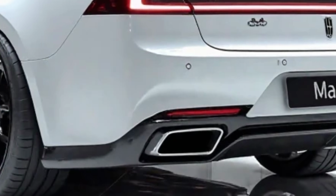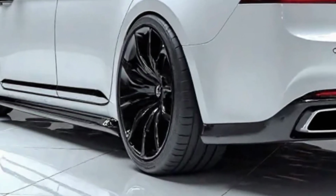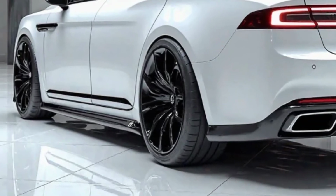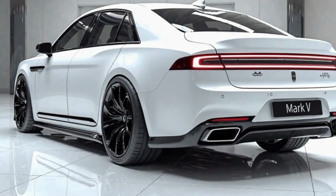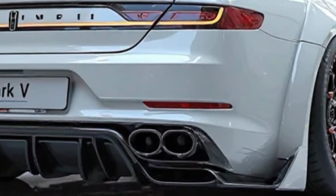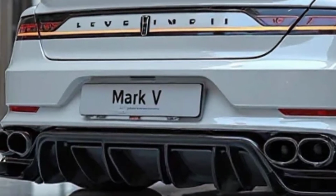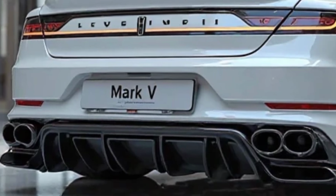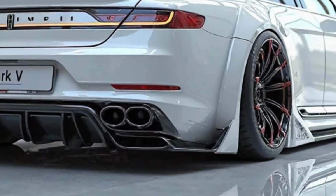Price. Now, let's talk price. The base 2026 Lincoln Continental Mark V starts at around $82,000. The plug-in hybrid variant begins at $88,000, while fully loaded Black Label editions with all the luxury trimmings can reach $100,000 plus. It's a premium investment, but one that offers unmatched refinement, performance, and presence on the road.